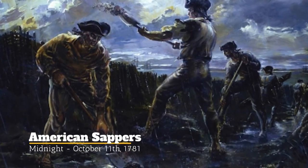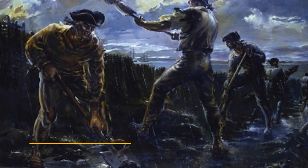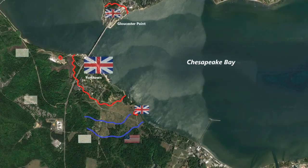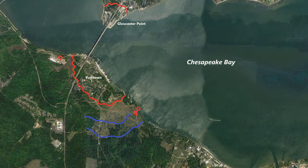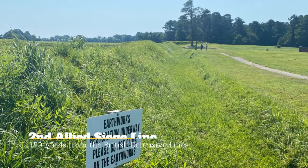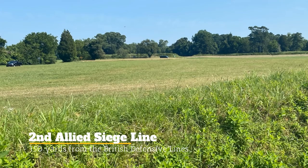So one night, Washington had his sappers go out at midnight to dig a completely new trench line closer to Yorktown. There was a diversionary attack, seen to the left there, by the French, and come morning, the British see that there's an entirely new defensive line that's only about 150 yards away from Yorktown. This was an absolute surprise and meant that now the French and American big guns can really bombard. You can see just how close they are to Yorktown's defenses.